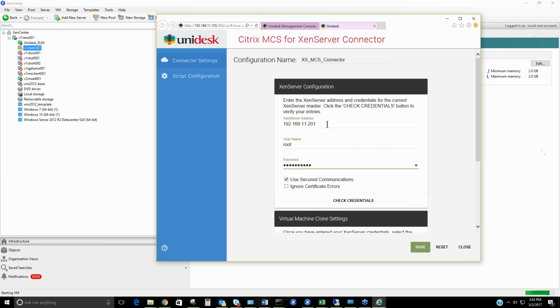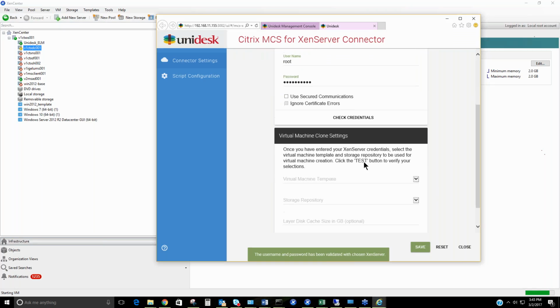Nice. I was going to say, I assume this needs to be like the root account or whatever. Okay. What I know about Xen server could fit on a thimble. So.